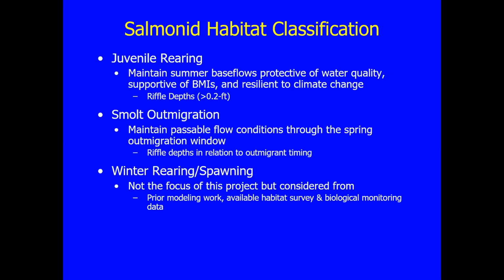And winter rearing and spawning habitat are other important life stages. Those weren't really the focus of this project, but we had an earlier project focused on winter rearing habitat. And there's quite a bit of data, habitat survey and biological monitoring information that can help us get some handle on those life stages as well.